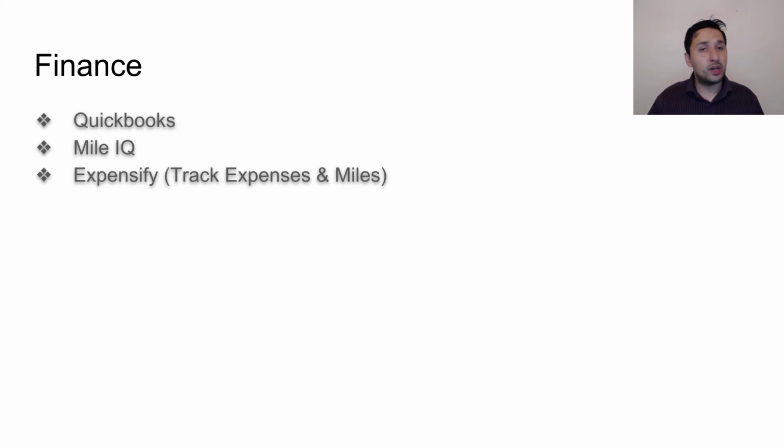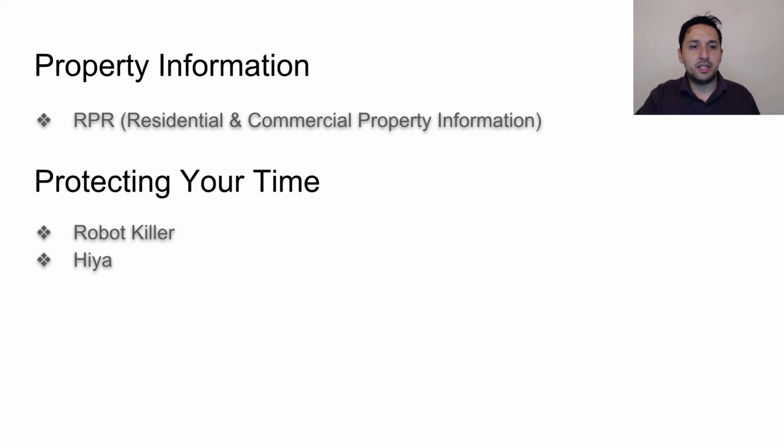Finance-wise, QuickBooks, MyIQ, Expensify. I mean, you can make it more complicated, but as far as a real estate agent, that's what you're going to need to track your expenses, see if you're profitable or not profitable, if you're driving a ton. You can use MyIQ and QuickBooks. They actually sync together, if I'm not mistaken. Expensify does a combination of the top two. So great applications to be using.